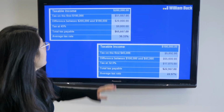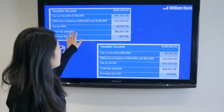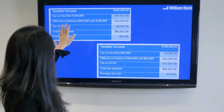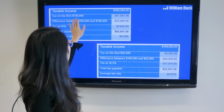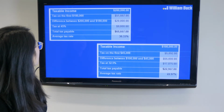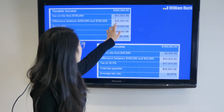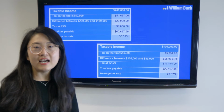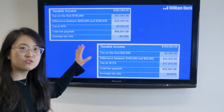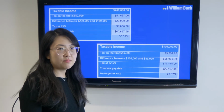For example, if your annual taxable income is $200,000, the total tax payable is actually just over $60,000. You can say that the total tax payable for the first $180,000 is just over $50,000, and then you pay tax at 45% for the $20,000 that is over $180,000, which means that your average tax rate on your $200,000 of taxable income is actually 30%.